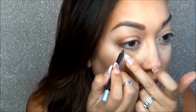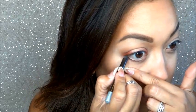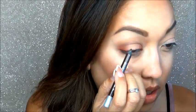Okay. And I'm not going to do a wing today, which is kind of shocking for me. I'm going to first, in my waterline, use this Urban Decay 24/7 Glide On Eye Pencil in Muse. It's a darker brown. I feel the brown is kind of comparable to what we used in the crease color. It's not bronzy. It's more on the ash brown side.